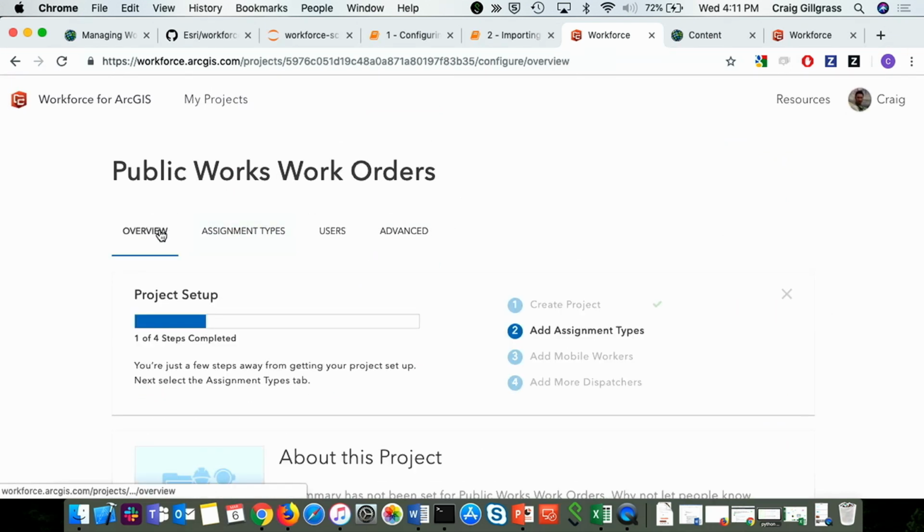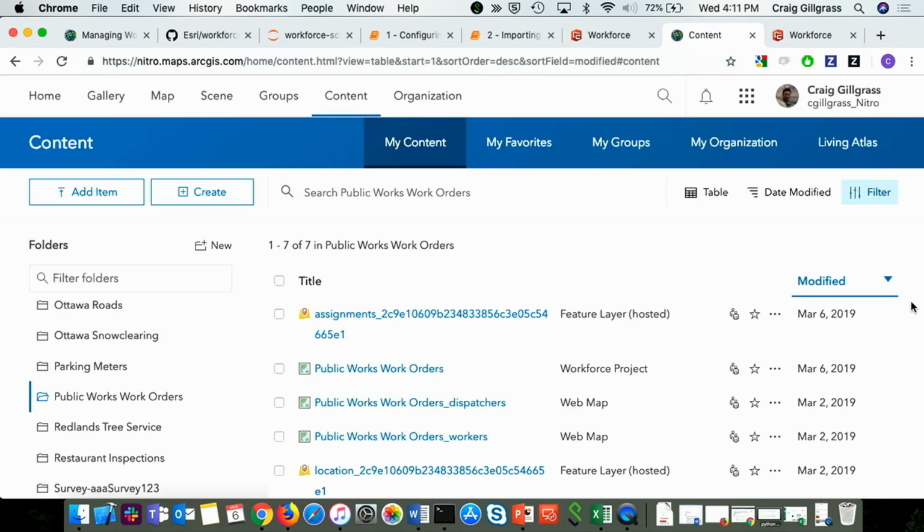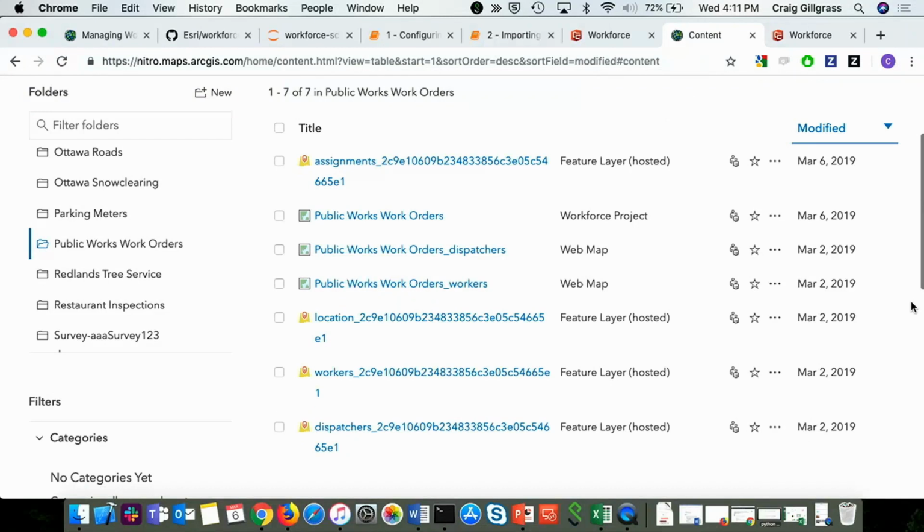All right, so let's head back to the overview here. And actually, the next thing I'm going to jump over to is just really quickly kind of reset for everybody and show what actually gets created in your organization when you create a Workforce project.